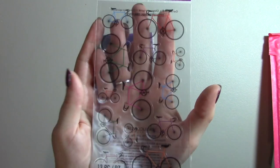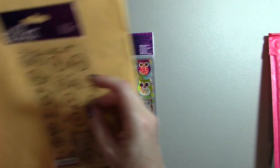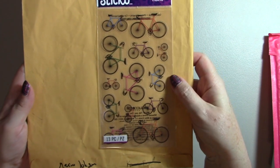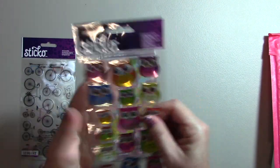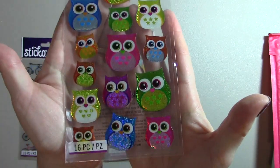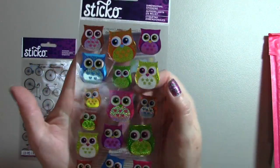And for those of you that know me, know that I do ride a bicycle. Actually, I ride a tricycle, a recumbent tricycle. So I always like bicycle things. So I had to get those. And I love owls, so I got these really cool glittery owls. I thought they would be great embellishments on some cards.